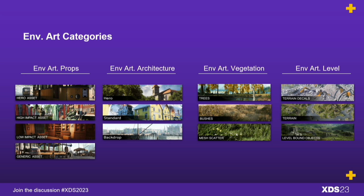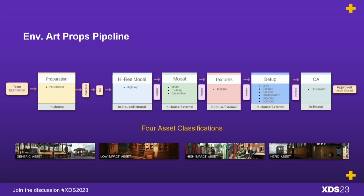So all of these categories have different asset classifications. So if we look a bit closer on the first one, the environment art props category, we have 4 classes. We have the generic, low impact, high impact, and hero. We always try to slot in an asset in one of these environment art groups, but of course there are edge cases and exceptions. But we won't go into details how we deal with those today. The asset classification determines the technical specification and cost, performance limitation, destruction setup, and general workflow for an asset type. All of this information lives in Confluence and will not be mentioned again in the unique brief.